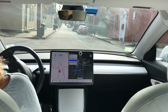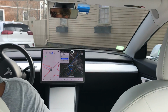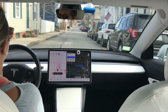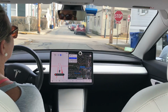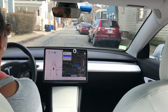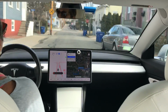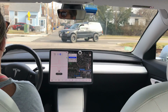This turn has been rough for it. It was watching that curb, and then it does that every time. I think this is part of the one-way street recognition that I've talked about in past videos. Since it thinks it's turning onto a regular two-way street, it thinks it needs to take it to the right when it should stay tight. I'm really looking forward to that being addressed, because that is a lot.